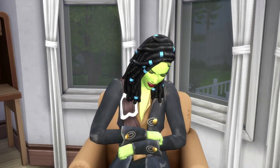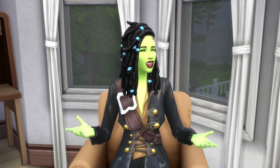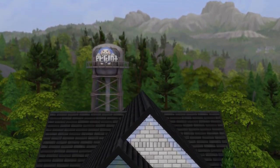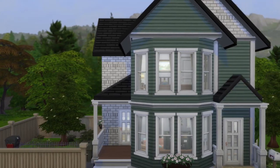It is a charming lot situated on the edge of town with a natural backdrop and suburban vibes. Perfect view of the famous Copperdale Water Tower. Wow, it is really pretty. I love the outside of this house.